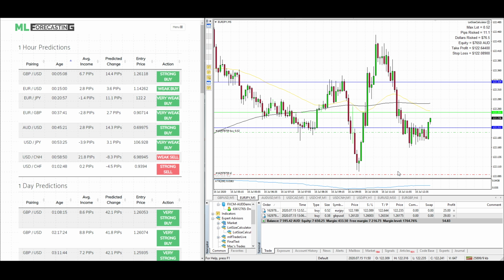I'm quite surprised that it's not pulled back a little bit, and it seems to just be continuing upwards here. Nice. Not complaining at all.